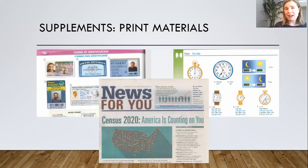We also have a lot of other materials around the center. We've got picture dictionaries. You can see those here in the back. A lot of different picture dictionaries you can pull out, as well as a subscription to the News for You student newspaper. This is specifically for English learners, and it deals with current events. You can see it's 2020. We're talking about the census right now.